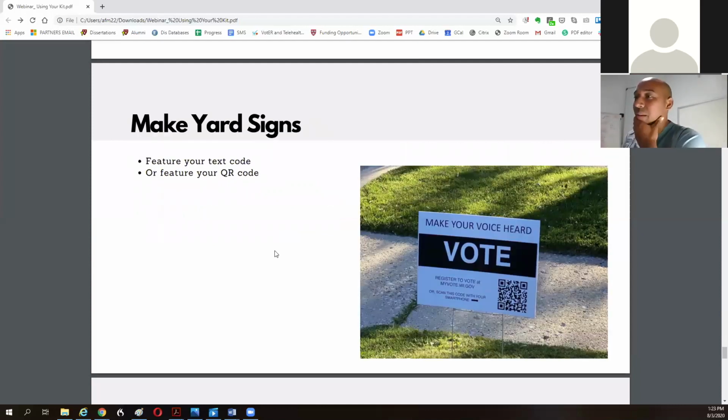This is pretty self-explanatory. You can make yard signs. Similarly, you have a pre-made template for that in the folder.